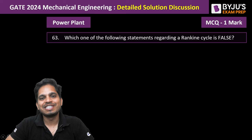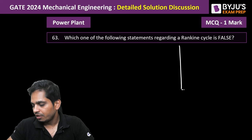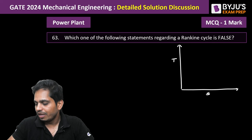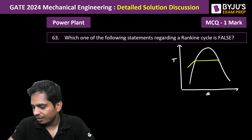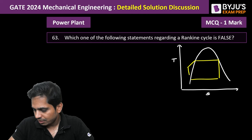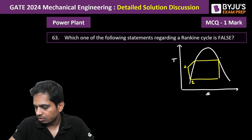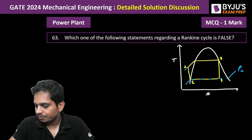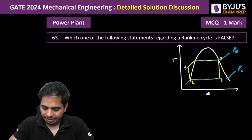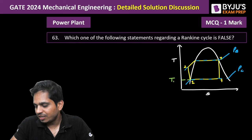I hope you are all aware that when we talk about the Rankine cycle, we draw a TS diagram, and for a simple Rankine cycle I can draw something like this. So this is my boiler, turbine, condenser and pump, with points 1, 2, 3, 4. This is basically the condenser pressure, this is my boiler pressure, this is my temperature of heat rejection, and this is my mean temperature of heat addition.